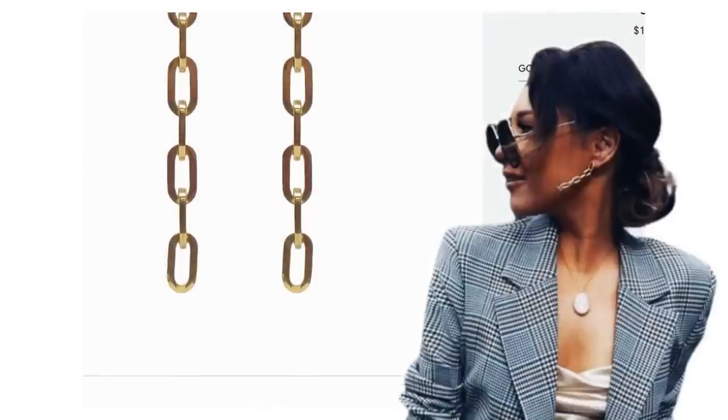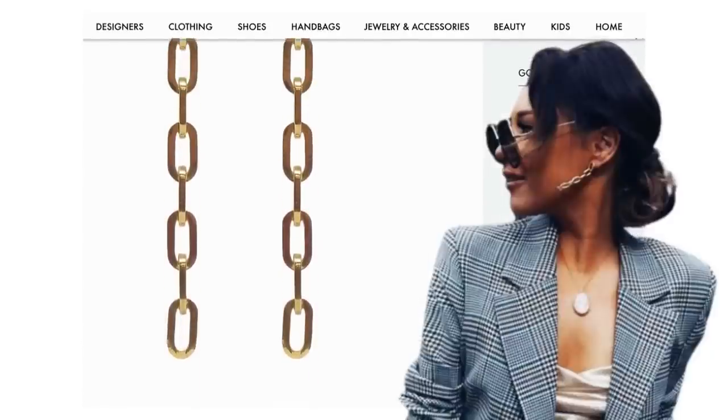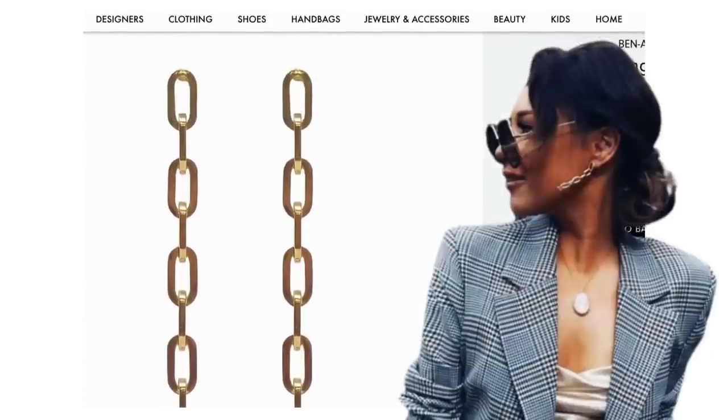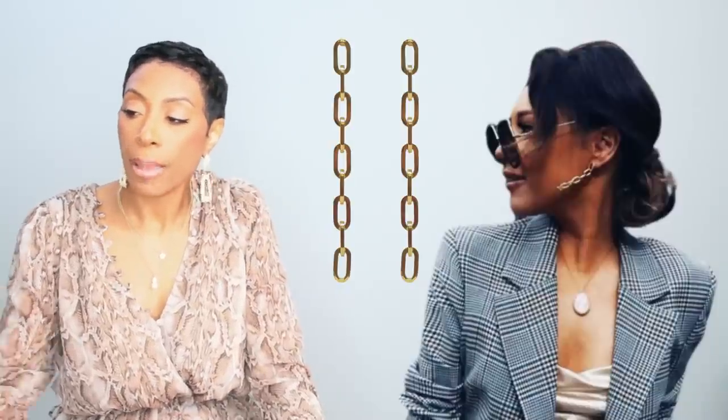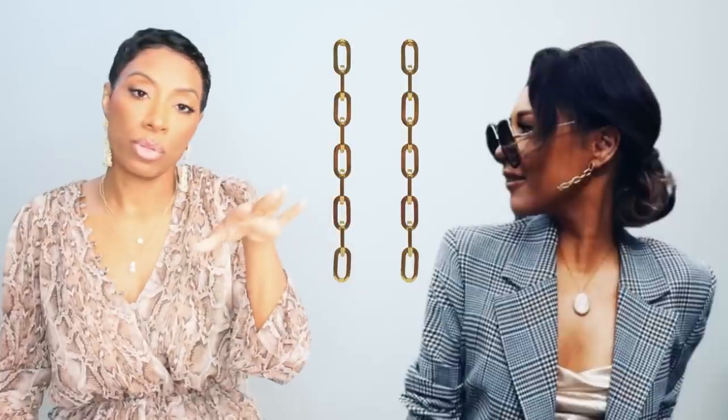$15, we love. Now the second pair I found at Neiman Marcus, and I think these are actually the earrings she's wearing, so I just wanted to throw these in there. They're $105. These are called the chain dangle earrings. And I really, really like these as well. They're by Ben Aman. I guess that's how you pronounce it, I'm guessing. But I just wanted to throw those in there really quick.